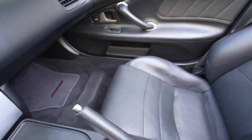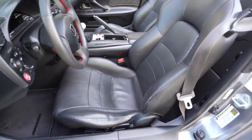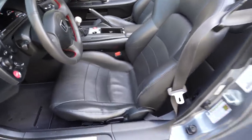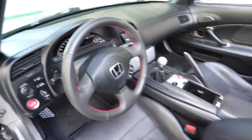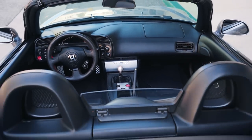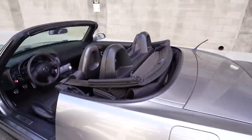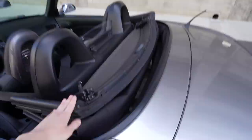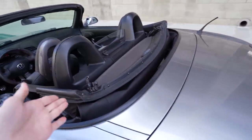For how old this car is, the seats just look phenomenal. There's literally no major tears. Obviously, you're gonna have some damage here from over time, but look at the dash. No cracks, no scratches. It's really beautiful. And an amazing thing, this soft top was just replaced a year ago, and it looks amazing, which I'll eventually show you once it's up.